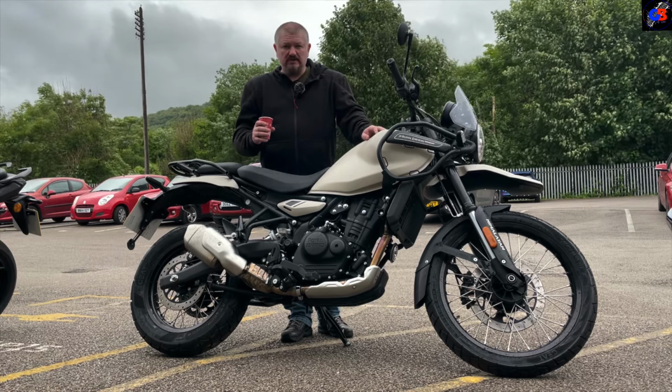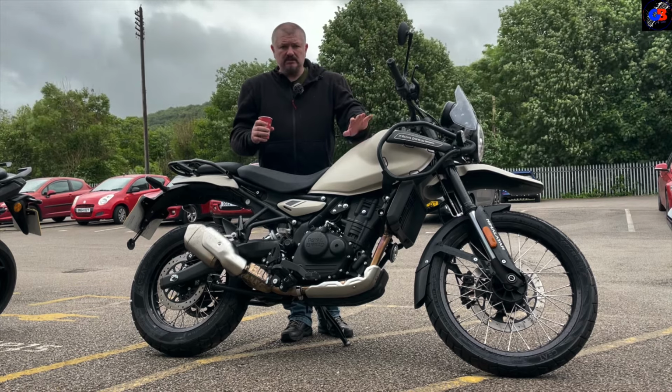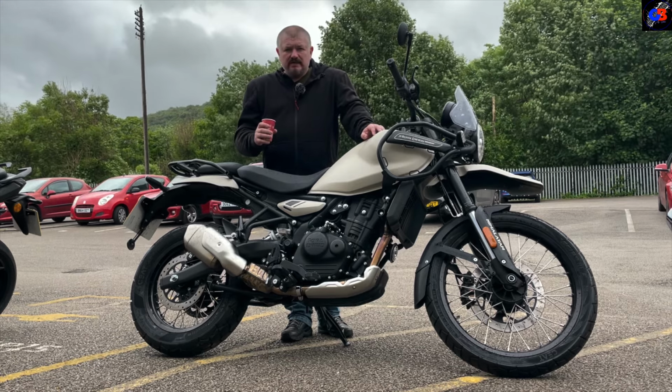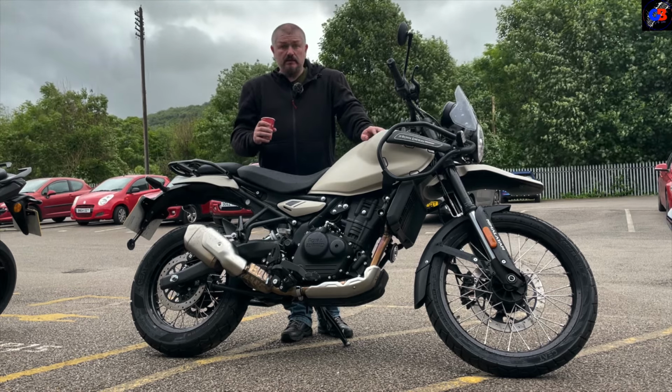I'm sure you'll be able to get 200 miles off the back of that, but let me know if you've bought one, how many miles have you had out of your full tank, because the specification books, I find they always over exaggerate, don't they? But I like a real world answer. So if you've bought one, how many miles are you getting out your tank? Let me know in the comments.